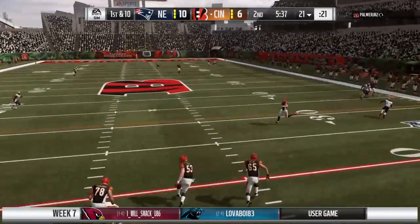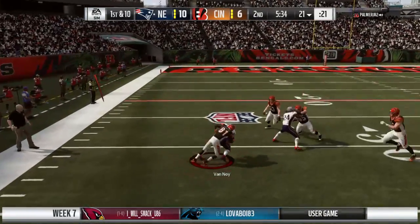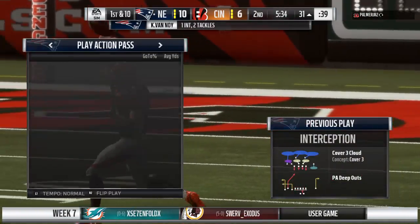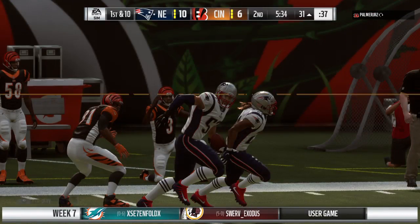Now he'll escape to his left. Looking for Crabtree, and it's intercepted. Picked off at the 35. And his guys are going to take over at the 31-yard line. He was looking for Crabtree that time.